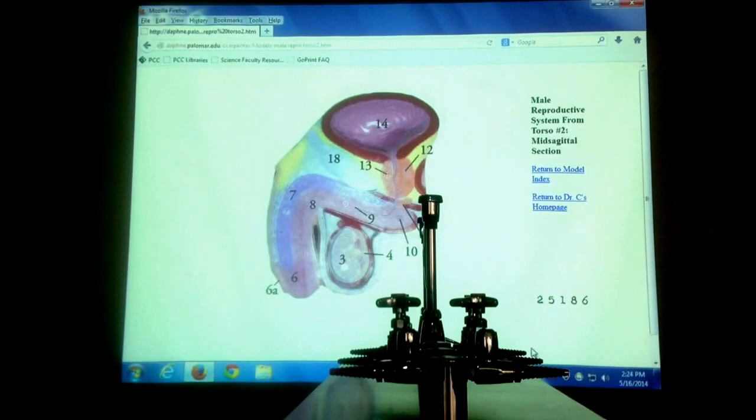Is the cremaster actually lifting the scrotum, or is it actually lifting the testis? It's actually lifting the tunica, and the tunica is around the testis. So yes to both, kind of.